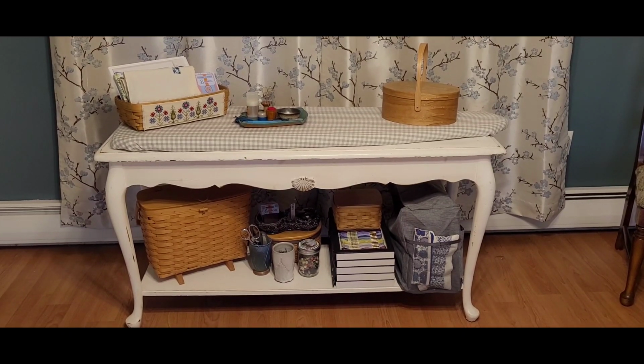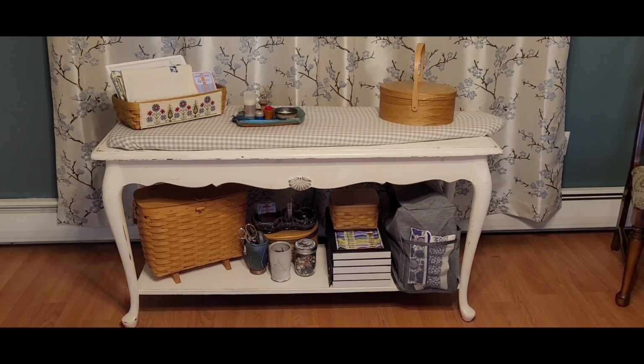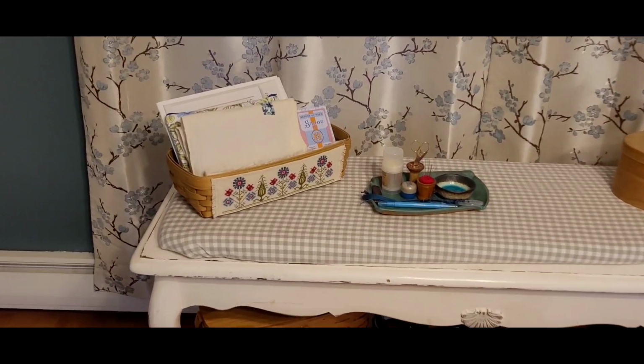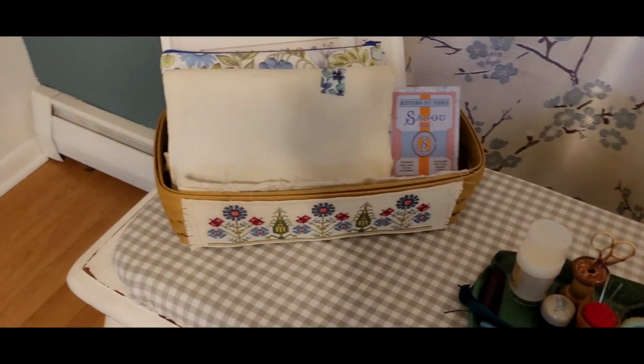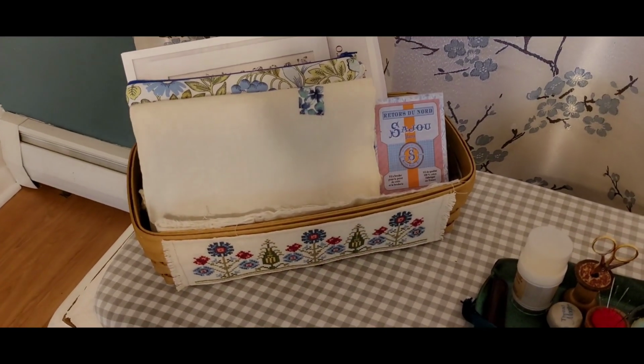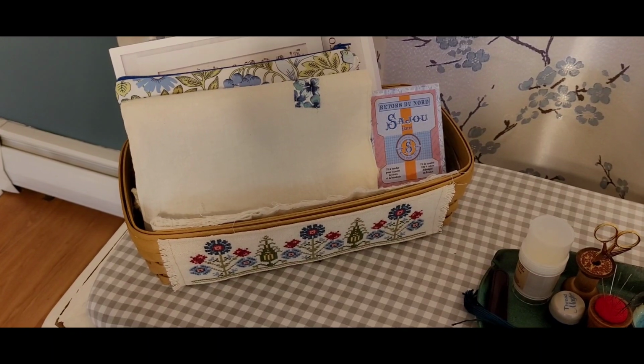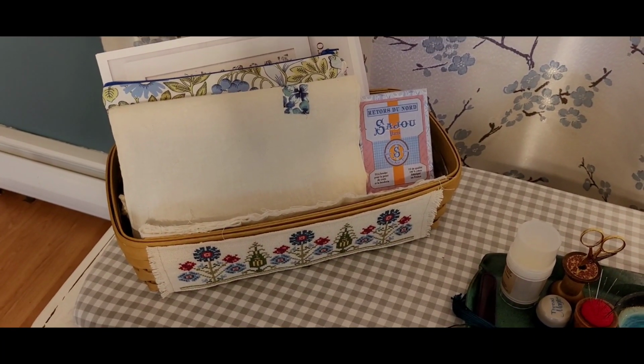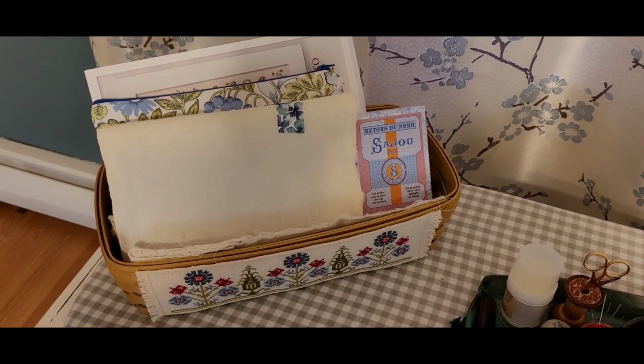Anyway, so some of the things I can show you from this perspective, and other things I will pull out and put on the dining room table and show you better. So we'll start with this basket here. The lighting is very poor today. It's really, really windy and dark outside, and so I had to turn the actual lights on in the house.